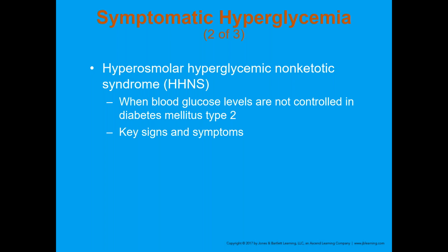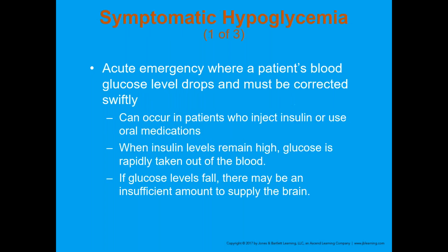Hypoglycemia, it's going to start immediately, just about. Hypoglycemia is an acute emergency. Glucose levels drop quickly, need to be fixed quickly. This can happen for any one of a number of reasons. Patient took too much insulin or too much medicine by mistake. There's times where I've been running around and not paying attention to what I was doing. I took my insulin for what I was gonna eat, then get called away and didn't get a chance to eat, so my blood sugar starts to sink like a stone.